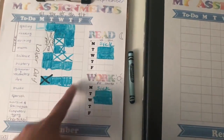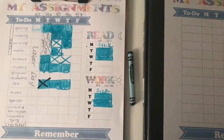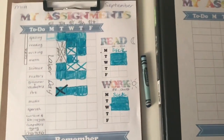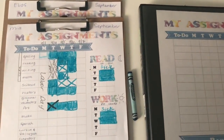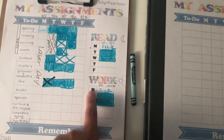And then Saturday and Sunday, we usually follow the same rhythm, but I don't put it on the chart because we really only document things Monday through Friday. And this is a new thing for us. Now that my children are older, I feel like they're really liking this. They're really liking to see their progress and what they're doing and getting that sense of accomplishment.